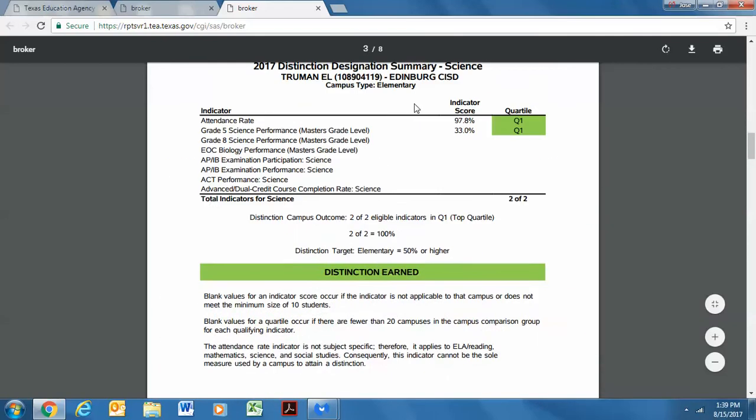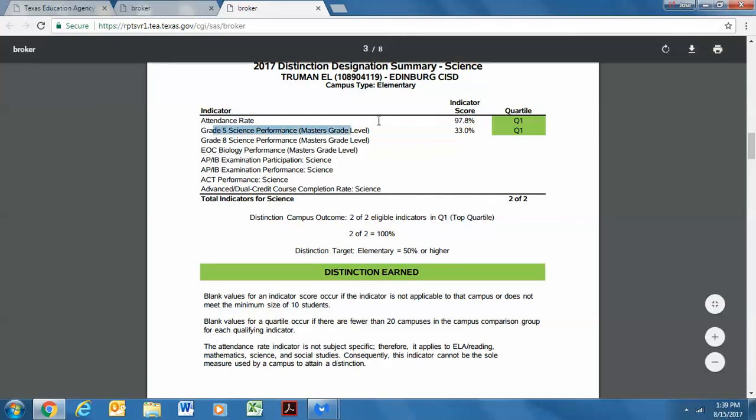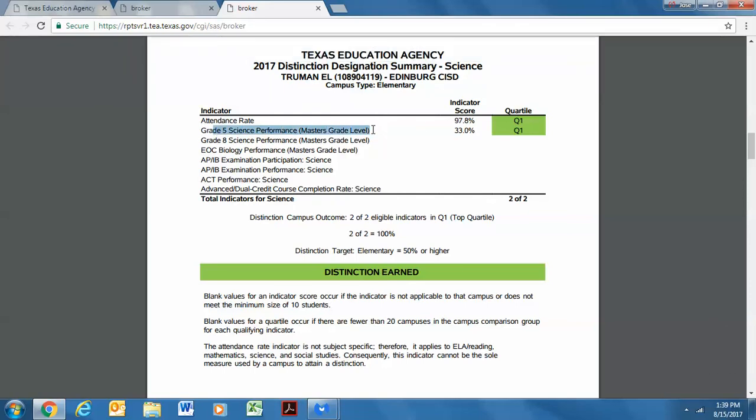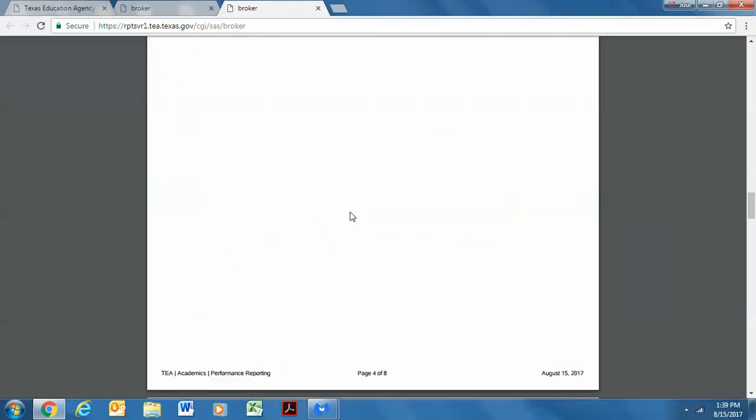In science, there's only 2. Okay, so we had to land in quartile 1 on these. As you can see, we got in 5th grade commended in science, or the level 3, or the masters as they call it now. We had 33% of our students reach it, and we were in quartile 1. Okay, so we got it here as well. We don't do social studies, so I'm going to skip this one.